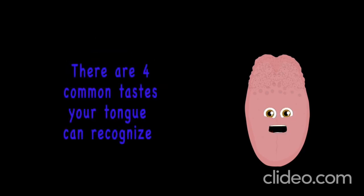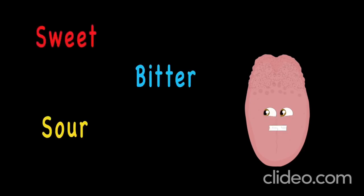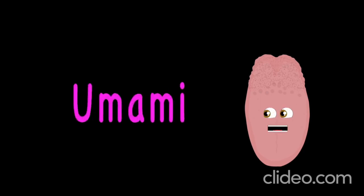The common amount of taste that your tongue can recognize are the 4. I will tell you, it may come as a surprise. Sweet, sour, bitter, and salty are the 4, but sometimes you taste a 5th called umami I adore.